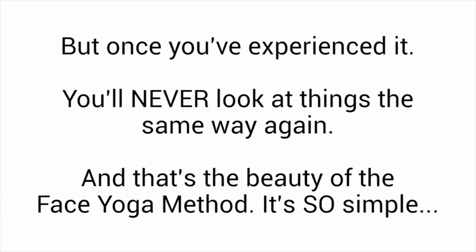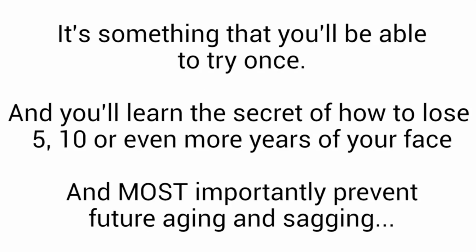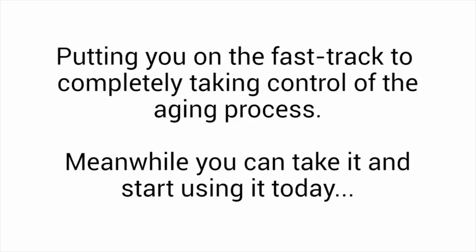And that's the beauty of the face yoga method. It's so simple. It's something that you'll be able to try once, and you'll learn the secret of how to lose 5, 10, or even more years off your face, and most importantly, prevent future aging and sagging, putting you on the fast track to completely taking control of the aging process. Meanwhile, you can take it and start using it today.